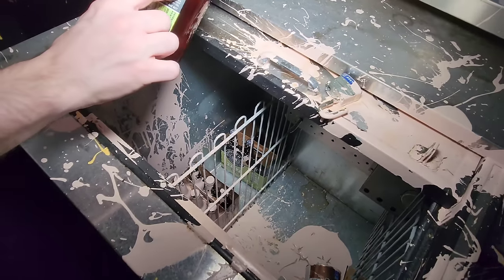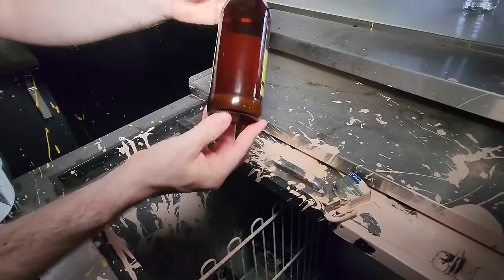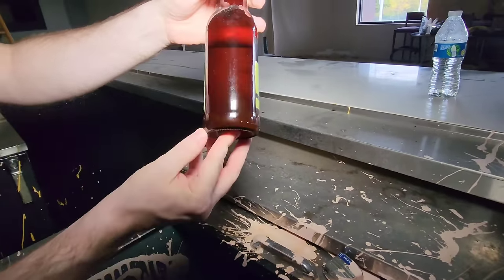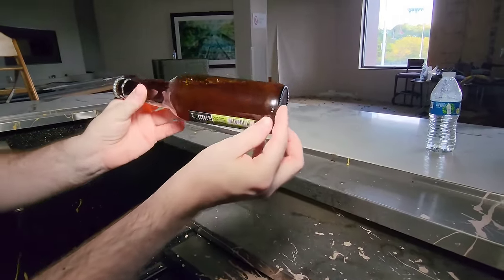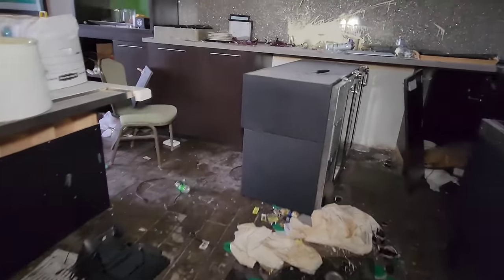Oh, wow. Southern Tears. It's bottled. Oh, my God. 2019. I mean, look at the bottom of this, though. That's so disgusting. I can't even stir it up. It really doesn't want to. I like the Southern Tear, but that's disgusting. Ew, you see sediment down there?